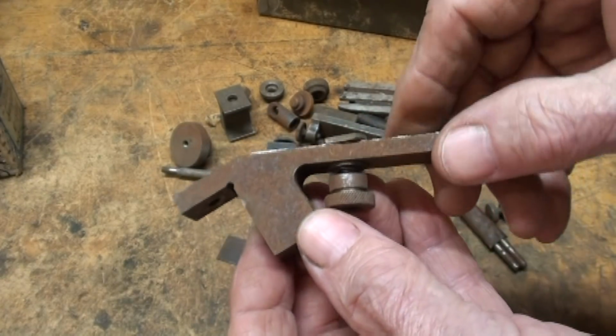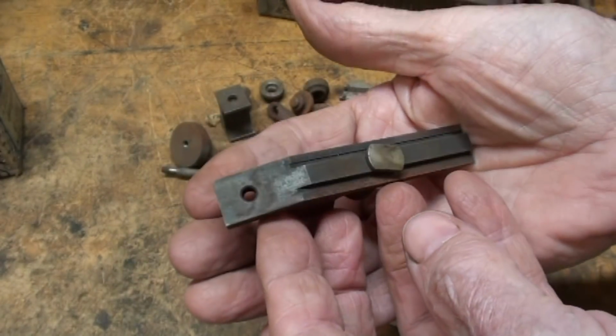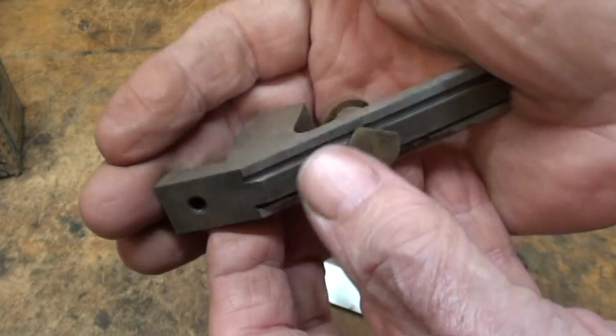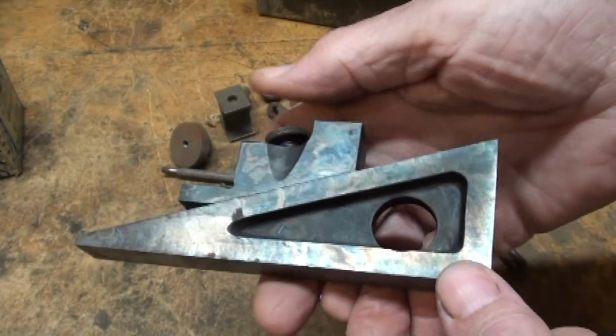All right, I bet you don't know what this is. It's just a portion of another tool. And I thought, you know, that looks like it's part of a planer gauge. So I pulled out my planer gauge. This is a Starrett that I had in the basement.